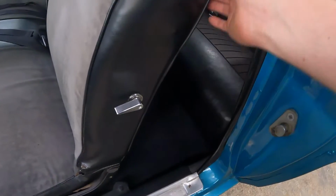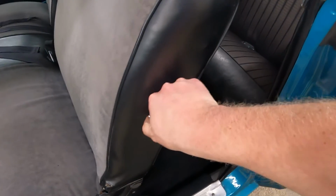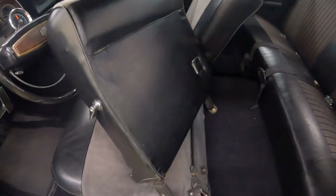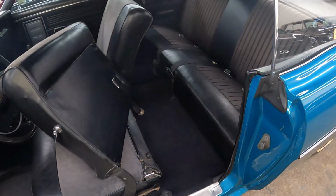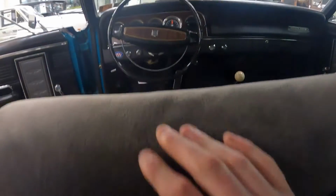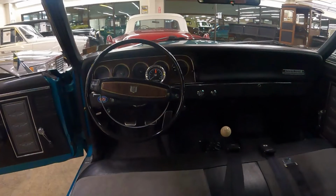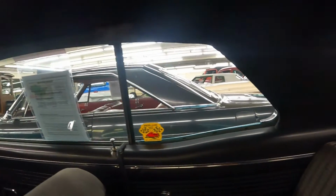Getting in the rear seat, this seat has a seat lock, so you have to pull up on that and then push this forward. But notice how much it pivots out of the way, giving you plenty of access to get back there. So here's what the front looks like from the back. Let's take a gander at the greenhouse.